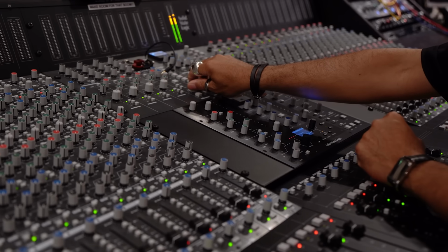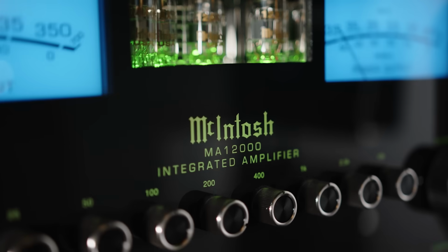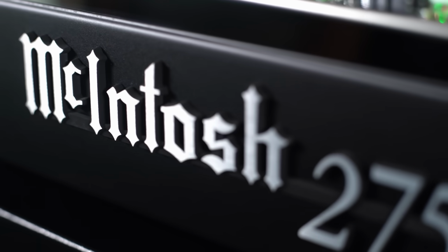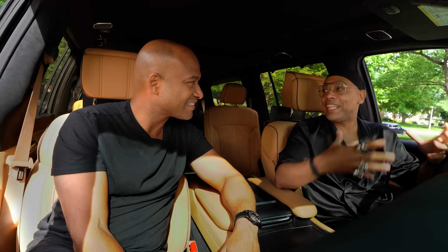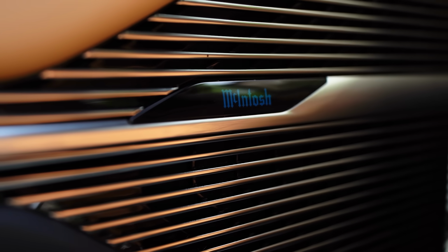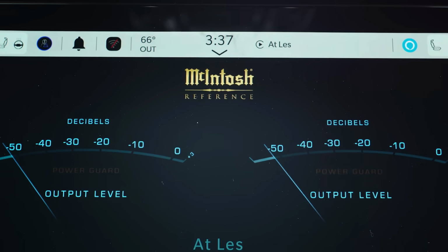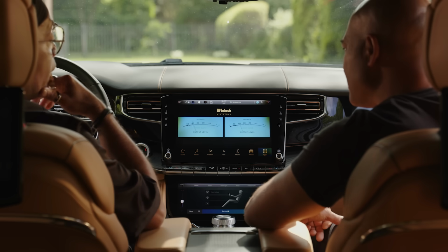Yeah, they're very precise. So McIntosh, it's got this history of making these great tube amplifiers that are like having a Rolex, you just never get rid of it. You just keep maintaining it, and it's always going to give you something that's very warm and a loving sound. So to see that you guys did it in this car is phenomenal.